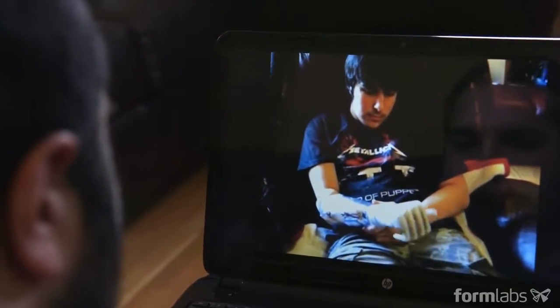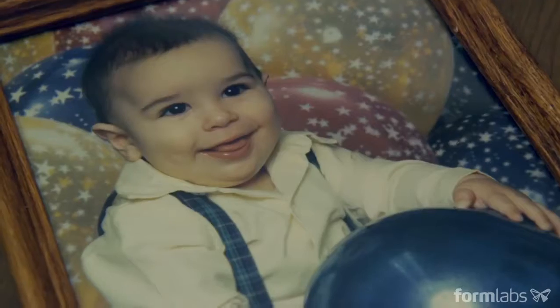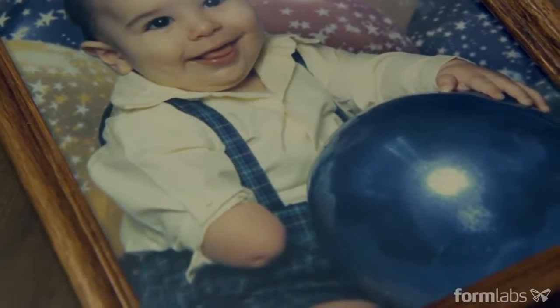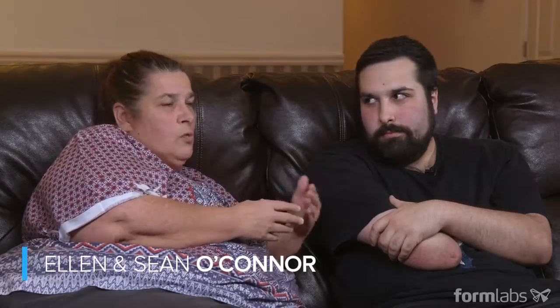If we had not had the insurance, then there's no way Sean would have had a prosthesis. We were very excited about it. Then it seemed to be more disappointing each time he tried to use it. I always just found them frustrating.